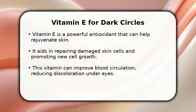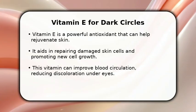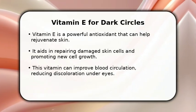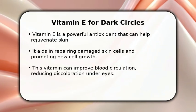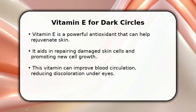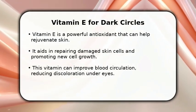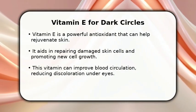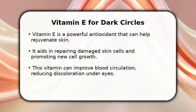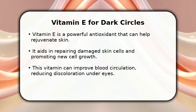Enjoy the video. In this video, I will explain how to use vitamin E capsules to remove dark circles. Dark circles can make you look tired, but vitamin E offers a natural solution. This powerful antioxidant helps to nourish and repair the delicate skin around your eyes. We'll explore its benefits and provide a simple, effective method for application. Get ready to learn how to brighten your under-eye area and achieve a more refreshed appearance.